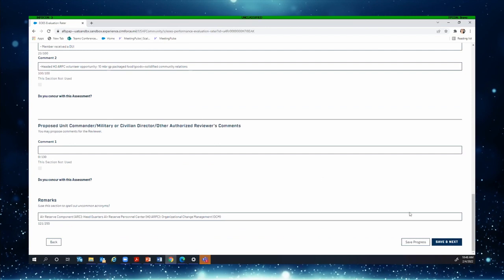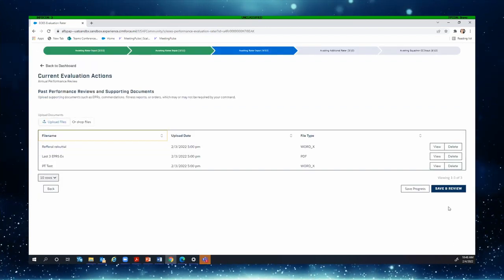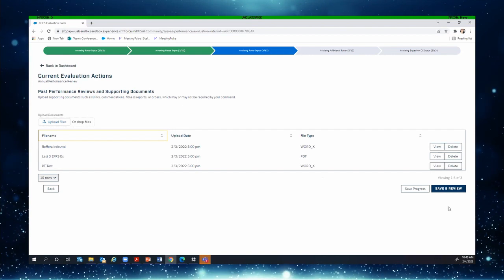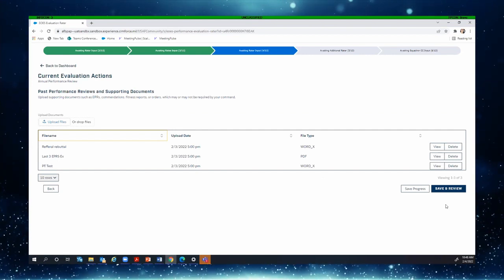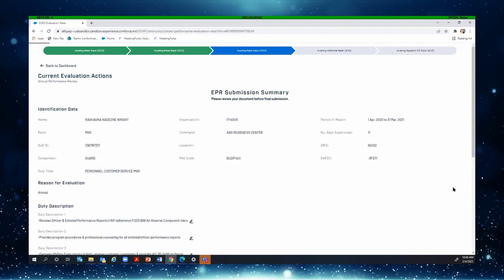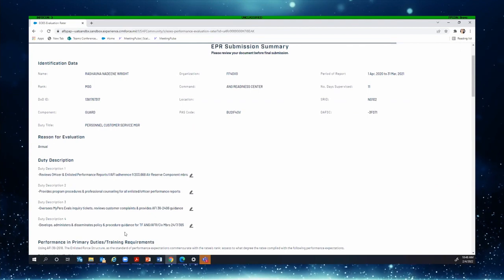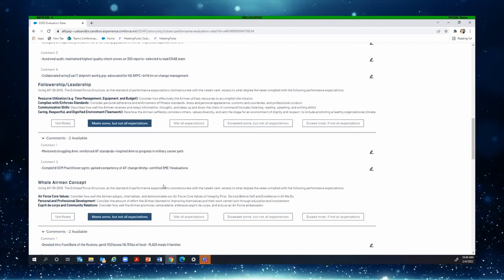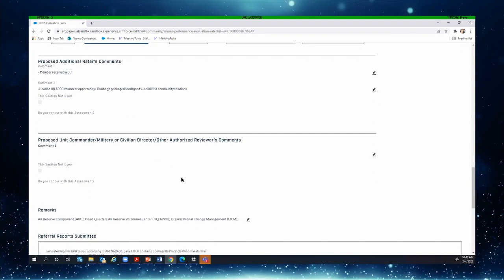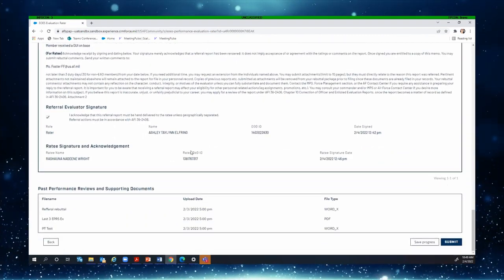So all those bullets look good, so we'll go ahead and save and next. And then here I can see that she put in her referral bundle. Although it's going to go to the additional rater, we still have the ability to see what they put in there. So we'll go to save and review. Again, as many times as possible, just make sure that you're really looking through everything and you're not just fast scrolling like we are for purposes of time.